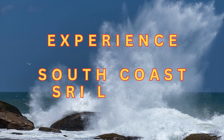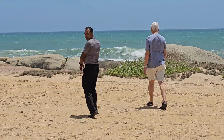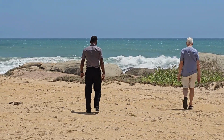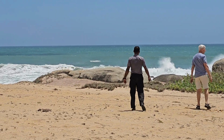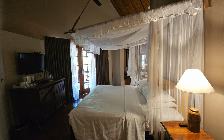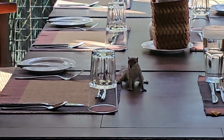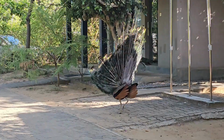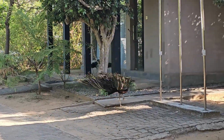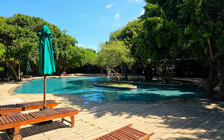We are on the south coast of Sri Lanka and have just checked in to the Cinnamon Wild Yala Resort. We are here because of the adjacent Yala National Park, where we hope to see a range of exotic animals. Already in the resort we have seen some animals, but we are happy to enjoy the excellent facilities before we explore further.